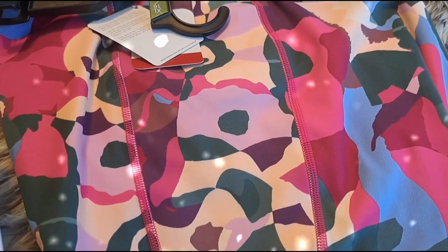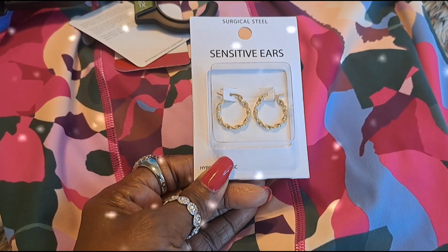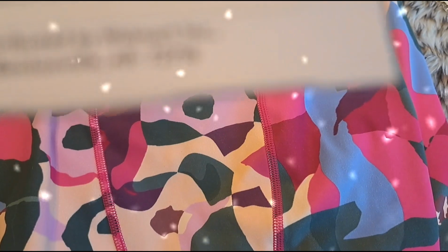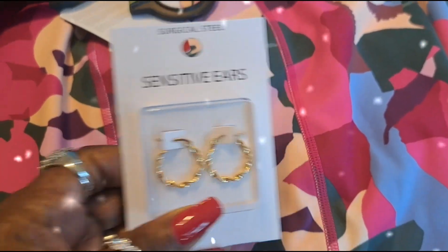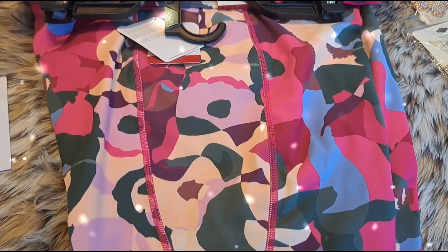Then at Walmart, guys, I got these sensitive ears earrings, surgical steel. I think these were only $8. So yeah, I picked these up. I'm going to go buy me a few more too, because I'm trying to figure out what be making me itch besides some products that I use.